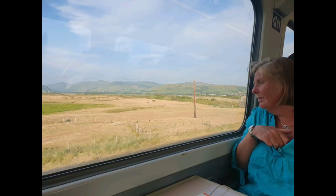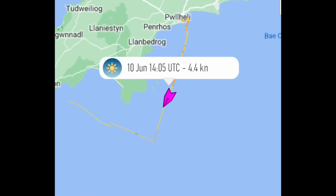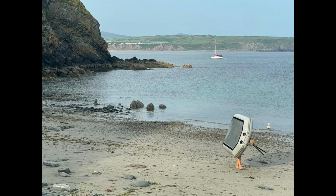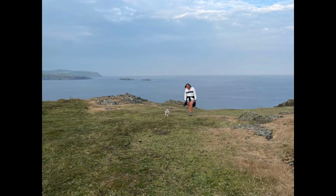So what turned out to be a successful round trip from Portsmouth through London, we ended up back at Portsmouth and moved the boat to a little bay just outside around Bembridge Sound and had a walk around the headland.